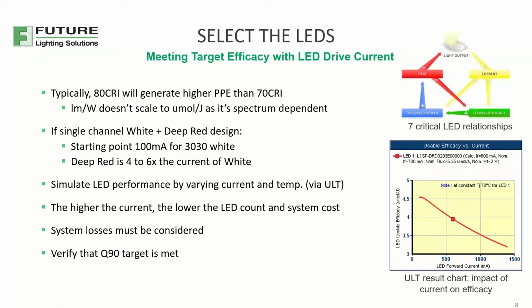Okay, then we need to determine the LED drive current, and we also need to make sure the LED performance is able to meet the target efficacy. Assume we use a single channel white LED and deep red LED design. We recommend you take 100 milliamps as a starting point for the 3030 white LED. You may ask which CRI we should use in this calculation. In general lighting, usually 70 CRI has higher efficacy, but in horticulture it is not the same. We use micromole per joule, and it is spectrum dependent. Usually the 80 CRI LED has higher efficacy than the 70 CRI LED, so we recommend you start with 80 CRI first.